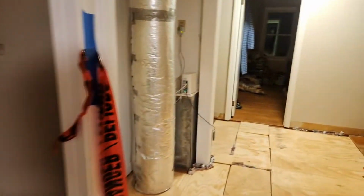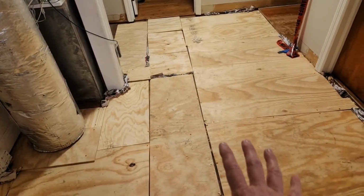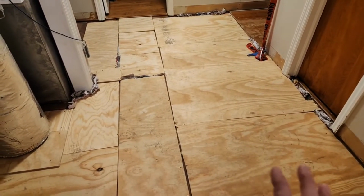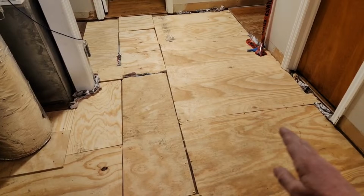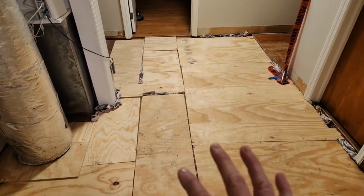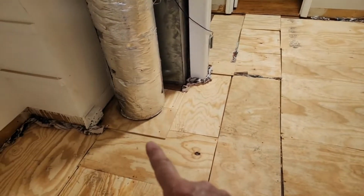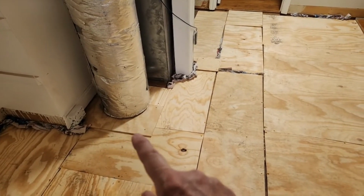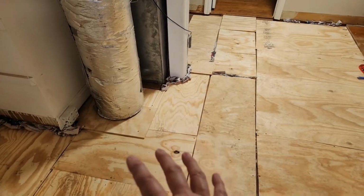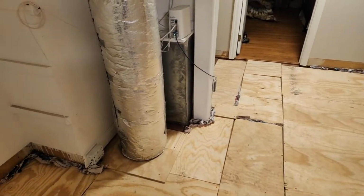So let me show you. They're coming back today to fix this properly. This was just thrown down so that we could walk on here. And we've been kind of staying over this way because here where they've got the little pieces, it gets kind of dodgy and feels like you're going to fall through. Scott did work out and he sawed the piece to go around that. So if they're careful in how they take that up, that could be done and then they could work from there out. But we'll see what they do.